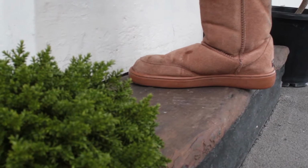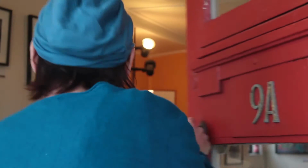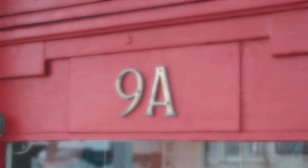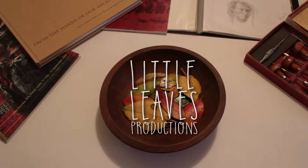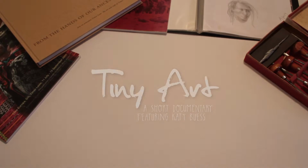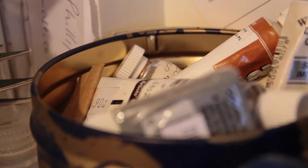Objects where the interaction is one-on-one, so small, really tiny art. I don't know, it's just what I do. My name is Katy Buess and I've been living in Invercargill since about 2010. I'm a Swiss-New Zealand artist.